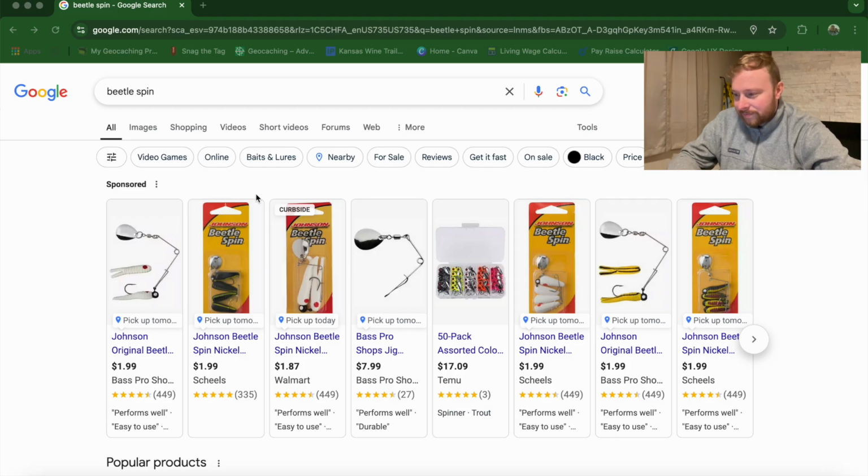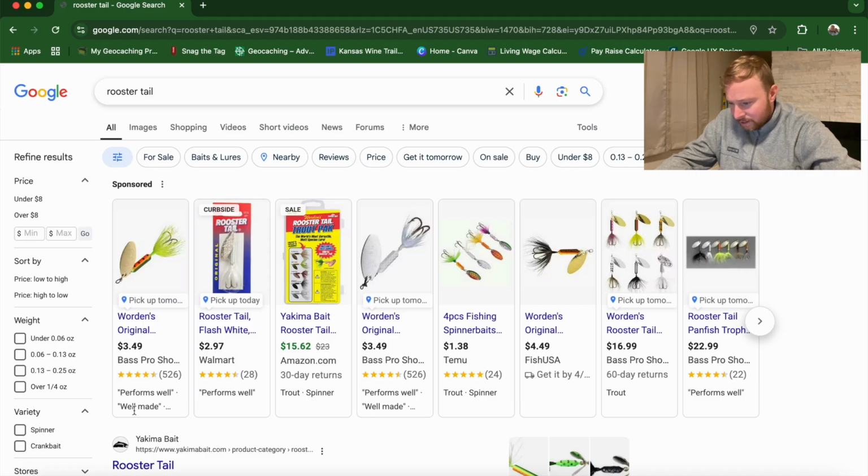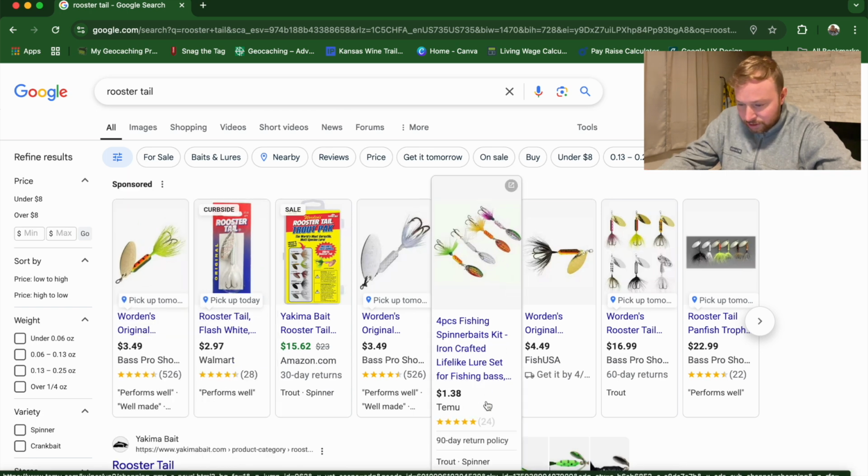That's number 1. Number 2 is the Rooster Tail. So this one is $2.97 at Walmart. This one's $3.49. Dang, look at this one. At Temu, $1.38 for a 4-pack. There you go.